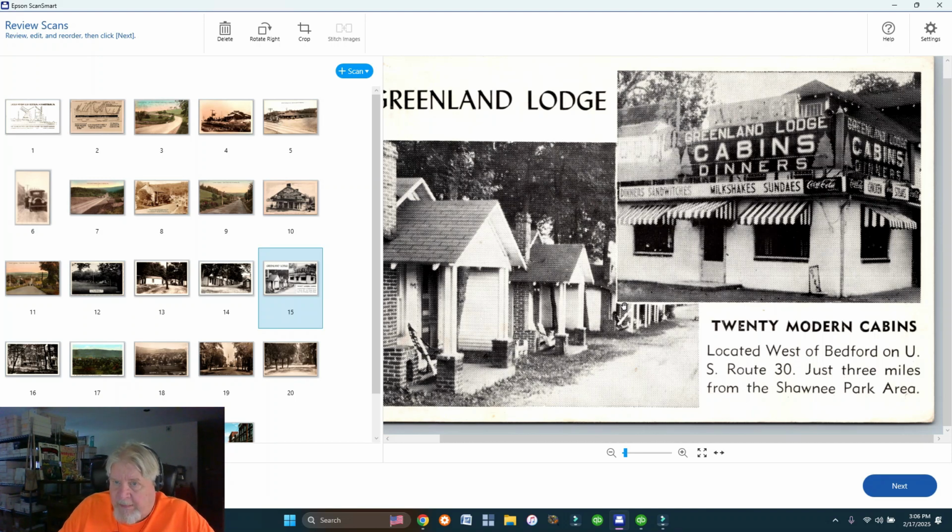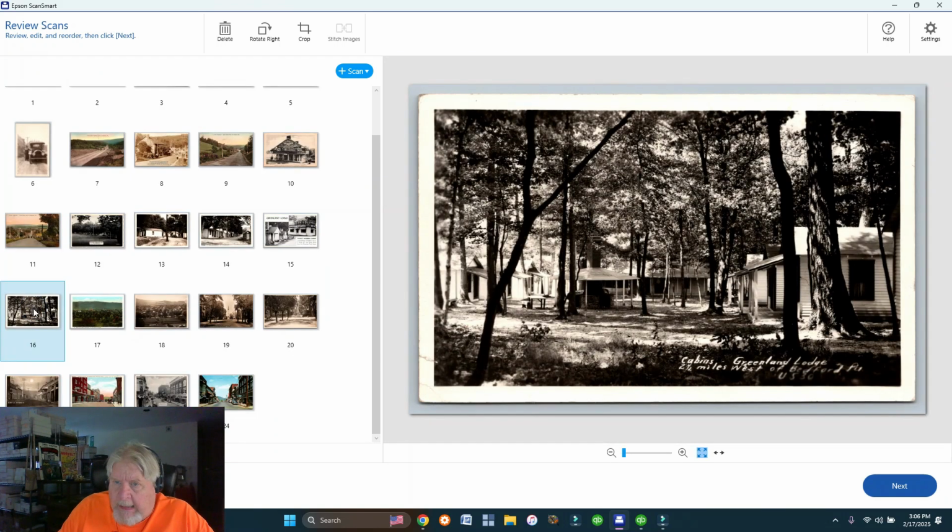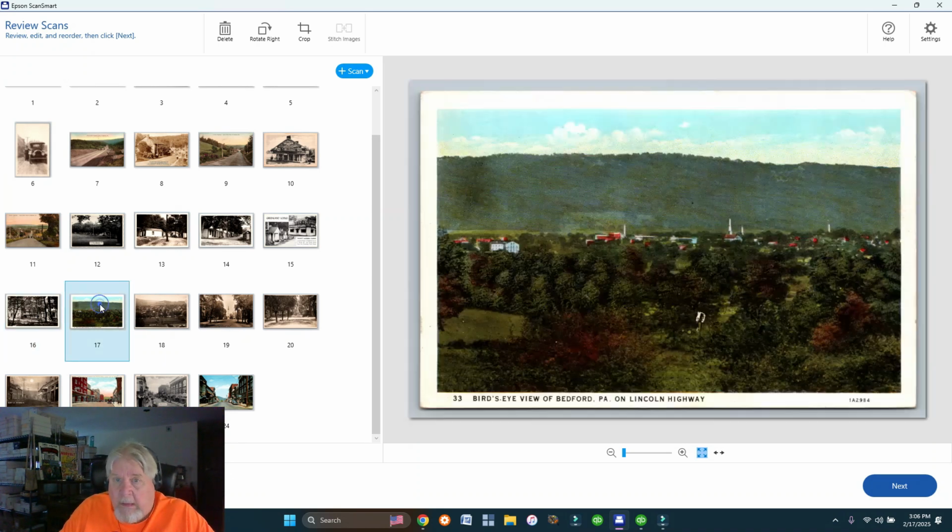Located west of Bedford on US Route 30, just 3 miles from Shawnee Park. And we're still at Greenland Lodge. I have quite a few different cards of this particular stop. Again, a view of some of the cabins in the trees there, and a nice real photo. Now, as we're getting close to Bedford, we can start to see it coming into view. Here we are looking from a little bit of a distance, and we can see some of the buildings peeking up above the landscape there.